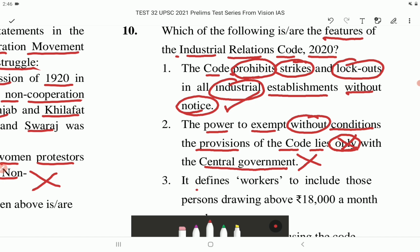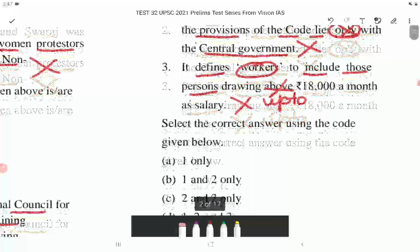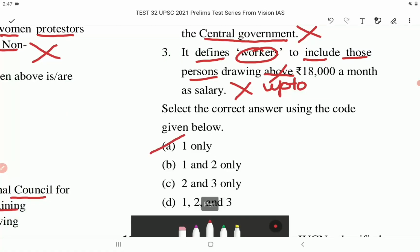Statement 3. It defines workers to include those persons drawing above rupees 18,000 a month as salary. This is incorrect. It defines workers to include, besides all persons employed in a skilled or unskilled, manual, technical, operational, and clerical capacity, supervisory staff drawing up to 18,000 rupees a month as salary. So it should be up to 18,000 rupees a month and not above. So statement 3 is also incorrect. Select the correct answer using the code given below. The correct answer is option A, that is 1 only.